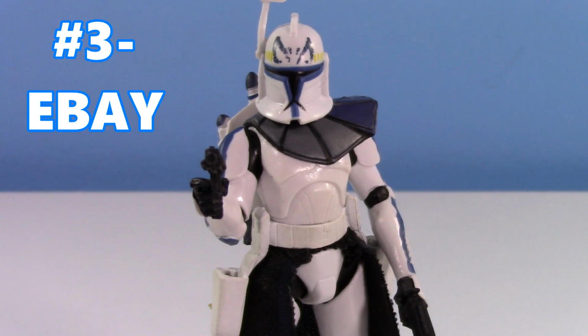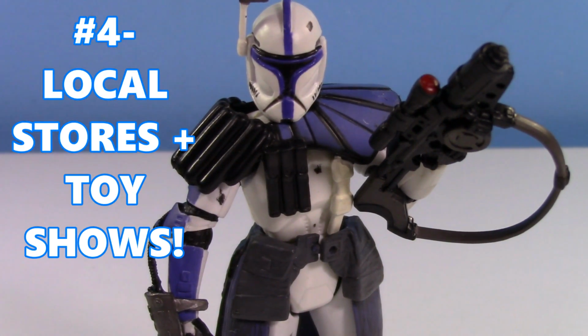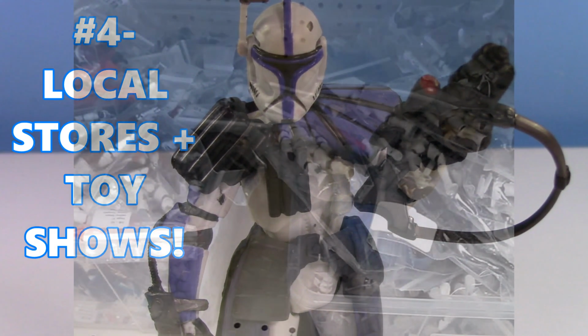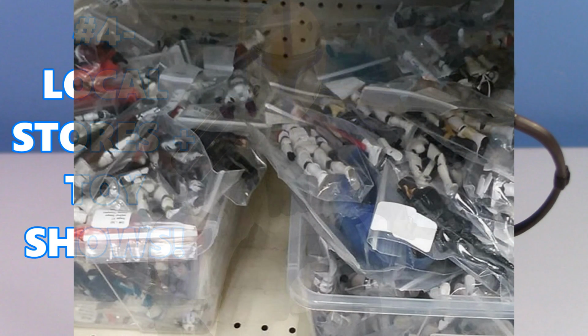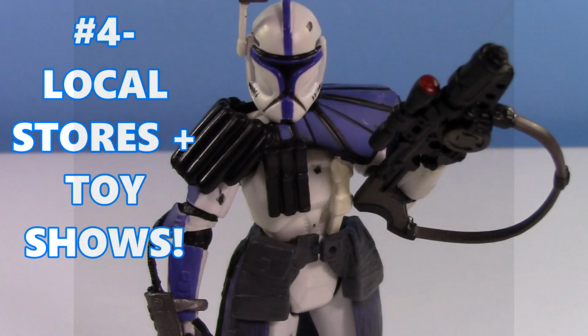eBay, other websites. You can't really find them in stores anymore, but there are some stores you can find clones at nowadays. I don't know about other areas, but in Cincinnati, there has been a very nice emergence of collector toy stores in the area. Just to name some of my favorites, there's the Toy Department, and there's the House of Plastic, both of which I know sell clone troopers. Here's a picture of how many clone troopers the Toy Department had for a while. They had quite a bit, and they actually still have most of those. So if you're in Ohio, go to the Toy Department, because they have tons of clones.